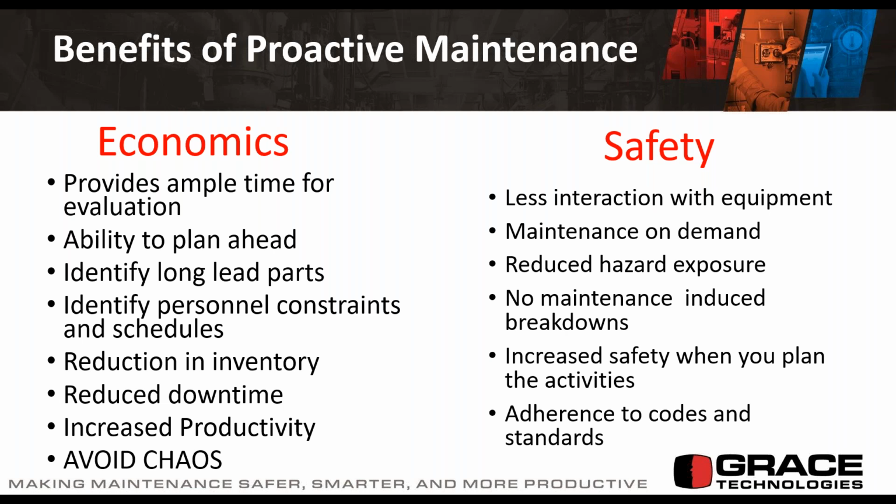And then lastly, you also adhere to the codes and standards, because most of the stuff we're talking about in the predictive or condition-based tools are already identified in NFPA 70B, and also identified, I think, in the ANSI NETA MTS standards. That's kind of where it is, right?